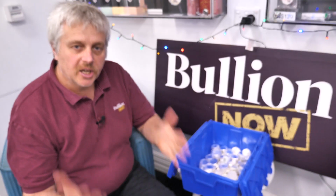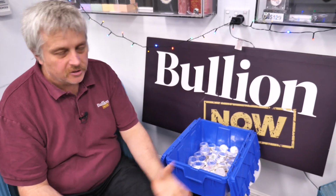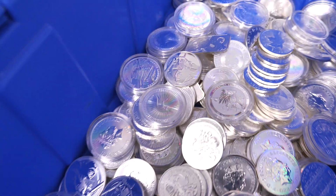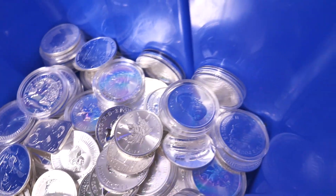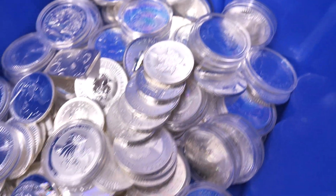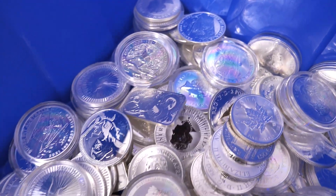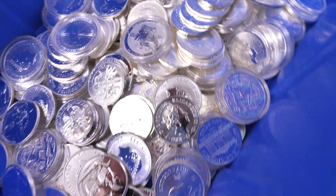So assume you're going to get a mouldy, terrible condition, horrible coin that looks terrible and is possibly just a cheap old kangaroo. That way you can't be disappointed. Or you might be, there's a fair selection here. Again, you cannot request them, and please don't request because you won't get it anyway. But I can see Maples, I can see that rectangular dragon, Robin Hoods, Darth Vaders, Britannias, Philharmonics.